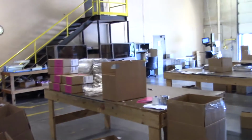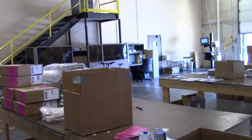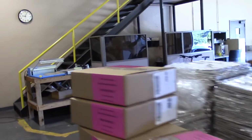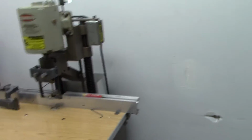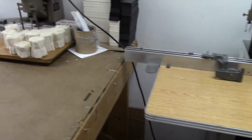This is the shipping area, and when you place your order, it comes in over here. They pull the stock and then they package it up and send it off. Show a little bit in here, because this is something that you don't see very often. This is what it means. This is what made in America means.